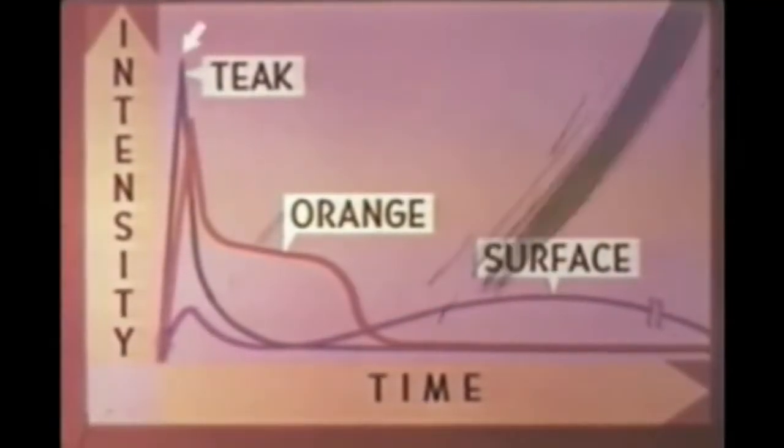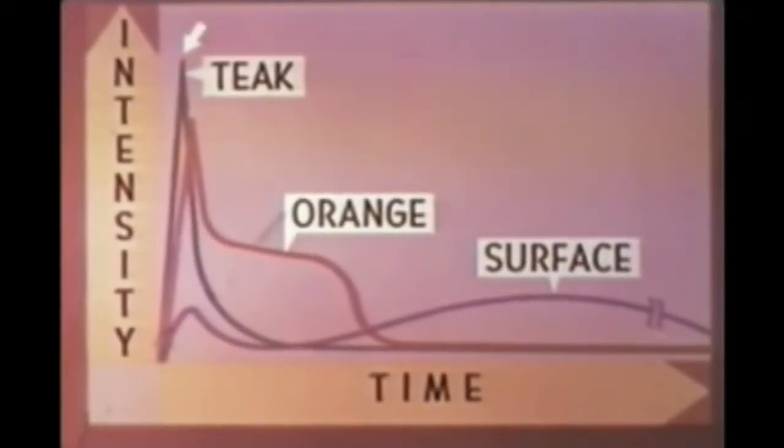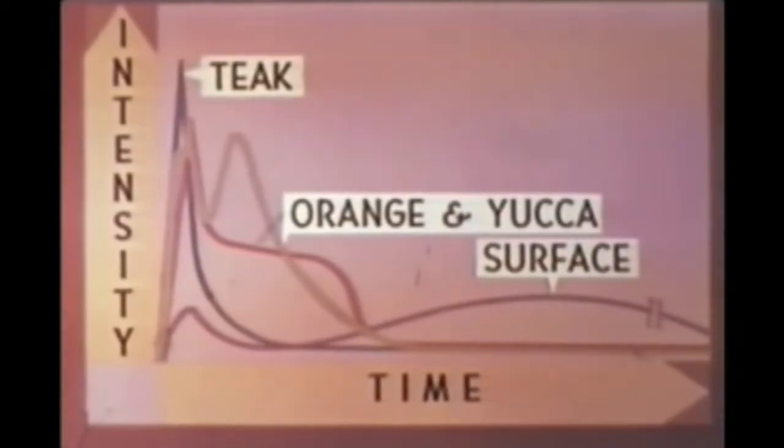Teak produced a single peak thermal pulse, while the pulses of Orange and Yucca showed some of the characteristics of a lower altitude shot, intermediate between Teak and surface bursts. Chorioretinal burns on both Teak and Orange were produced over great distances as a result of the rapid rate of thermal energy delivery. This stems from the fact that the bulk of the energy is delivered before the blink reflex can operate.